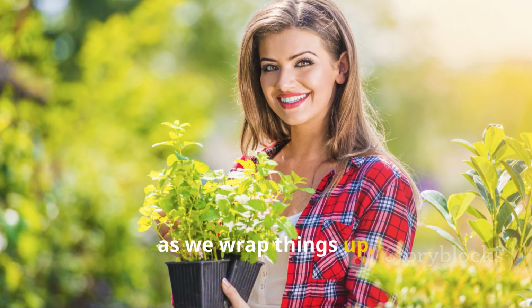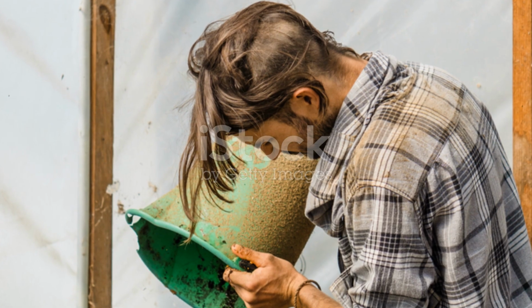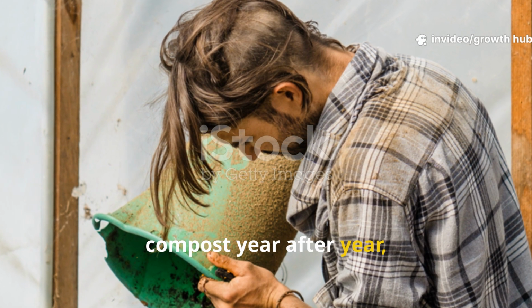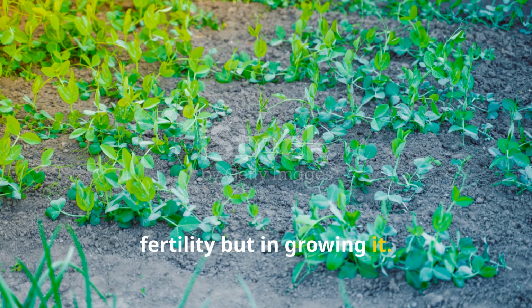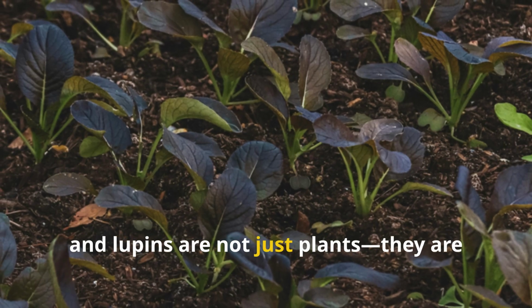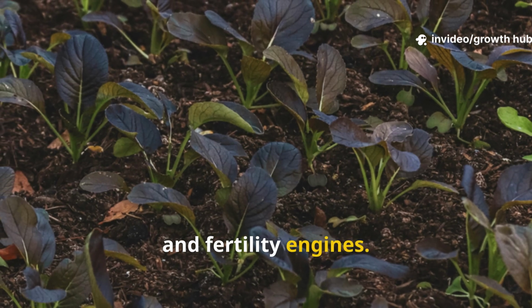Well, as we wrap things up, here are some final thoughts for every gardener out there. If you've been pouring money into compost year after year, now is the time to stop. The real secret is not in buying fertility, but in growing it. Comfrey, yarrow, alfalfa, rhubarb and lupins are not just plants, they are soil builders, nutrient miners and fertility engines.